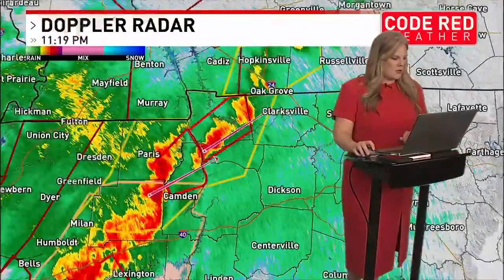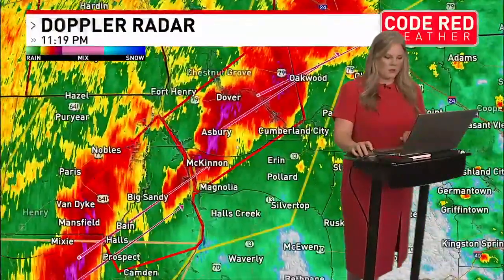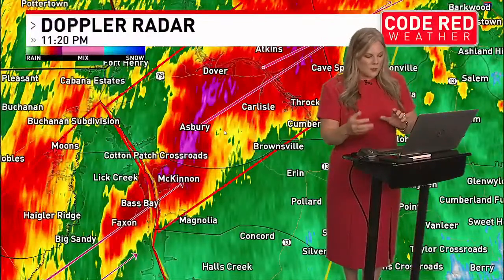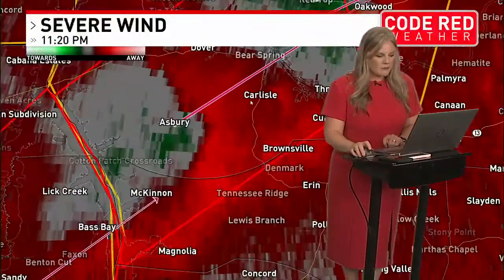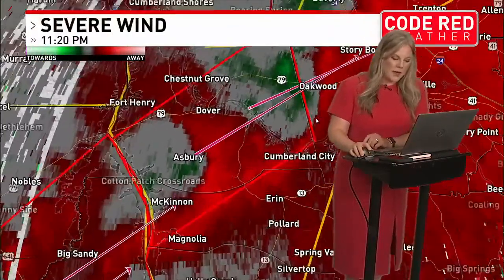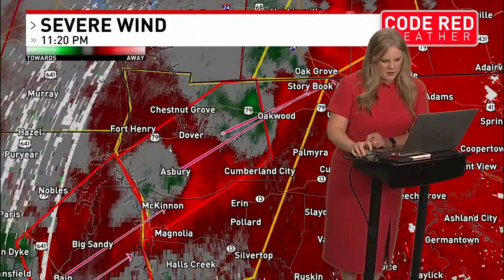One, though, that we continue to watch for another 10 minutes at least will continue to be the one here that's pushing more into Stewart County. So southern Stewart County, near Asbury and south of Dover, has the best area of rotation. Still decent at this point, headed towards Bear Spring and Indian Mound, Cave Spring and Atkins. I'll put a track on the area that we're watching.